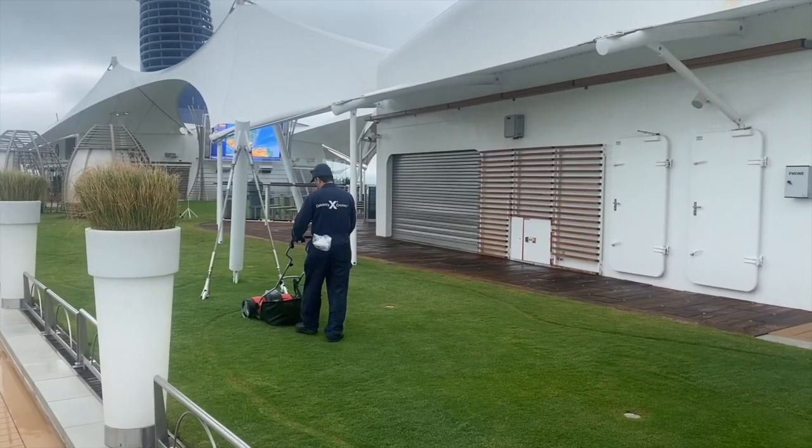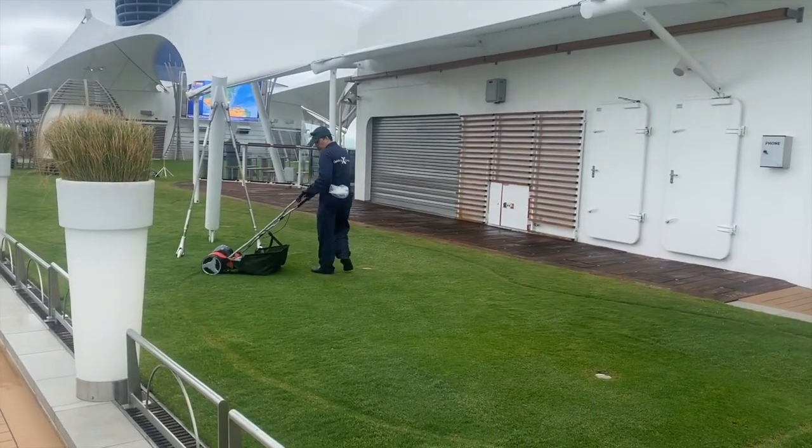How about the area up on the top deck? Yes, that was pretty cool. Was it real grass? Yes, it was real grass. There was a guy actually using a lawnmower to cut it one day, which was pretty interesting to see out in the middle of the water. I think they call it the lawn club.